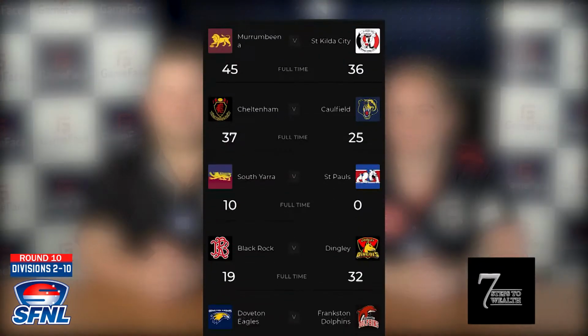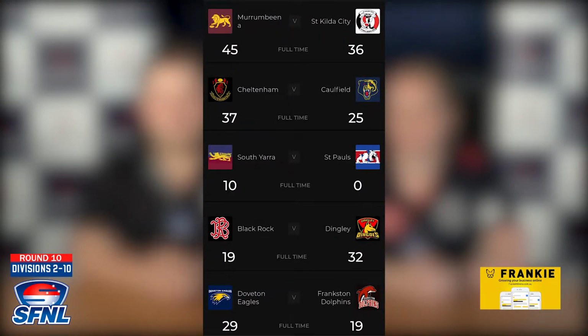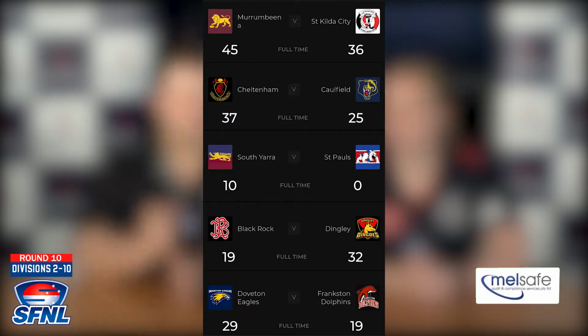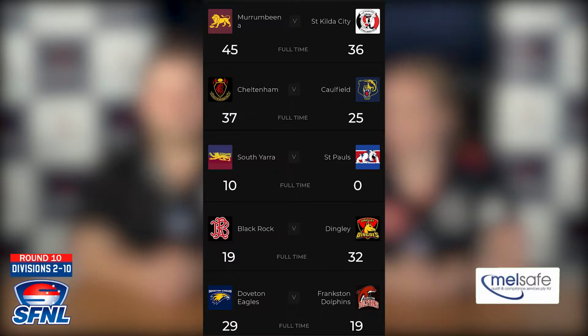100%. All right, in Division 3, Murrumbeena 45 defeated St Kilda City 36. Cheltenham 37 defeated Caulfield 25. South Yarra 10 defeated St Paul's 0. I think that may have been a forfeit there, Michaela, looking at the results, which is interesting to see that there's been a fair few forfeits across the divisions.